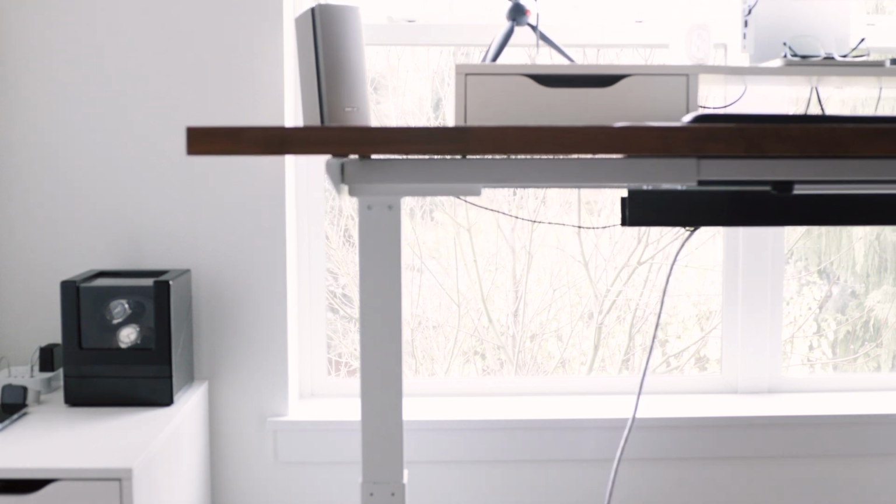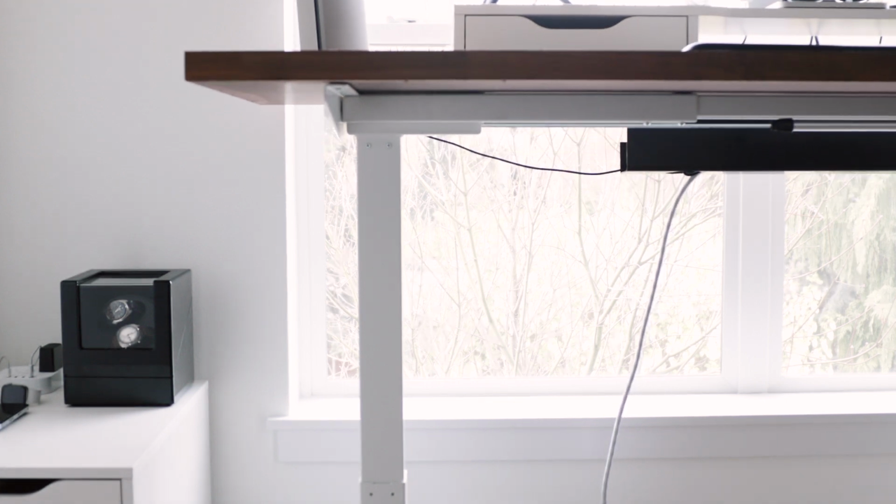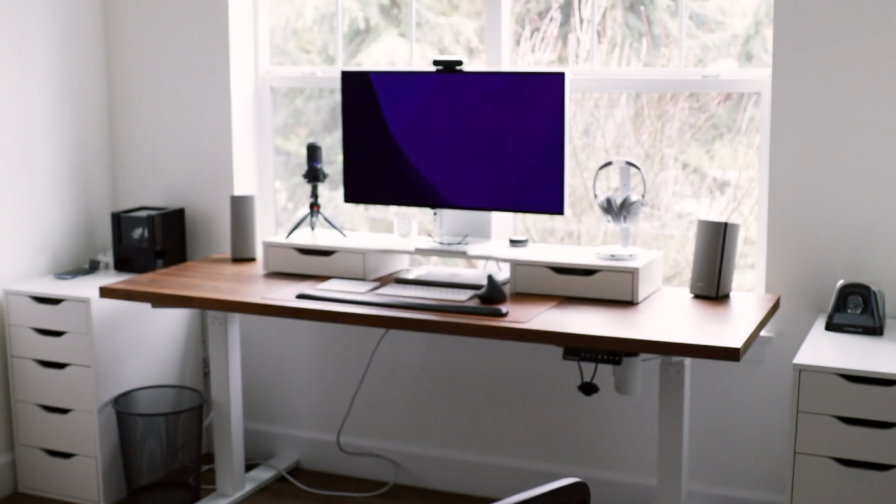From Autonomous also, I bought a cable management shelf that goes in the desk. It also screws into the desk, and the power cable for the desk slots into there. I have a power strip behind there, which is what everything else is connected to.